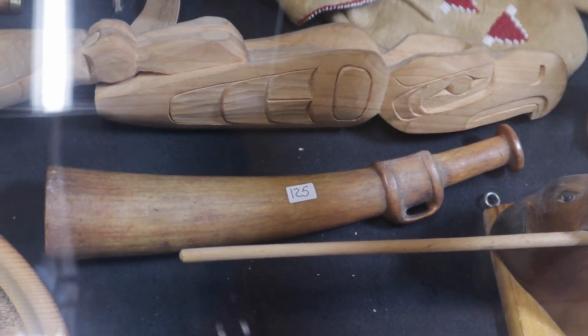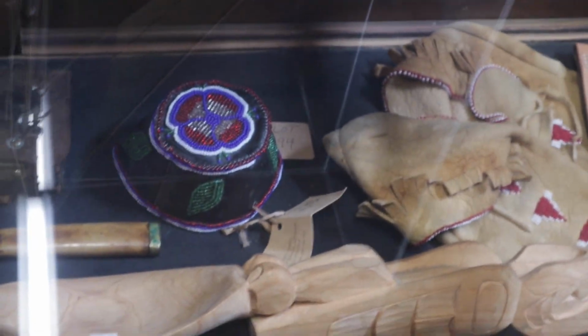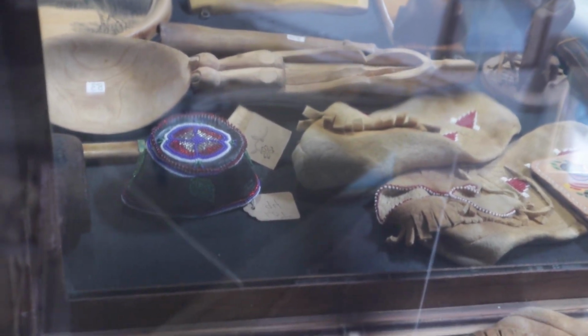Good dark color on that one too. They were basically like a little hunting horn, I guess. And a potlatch spoon, Northwest Coast native again, from the same collection as that little beaded bag.